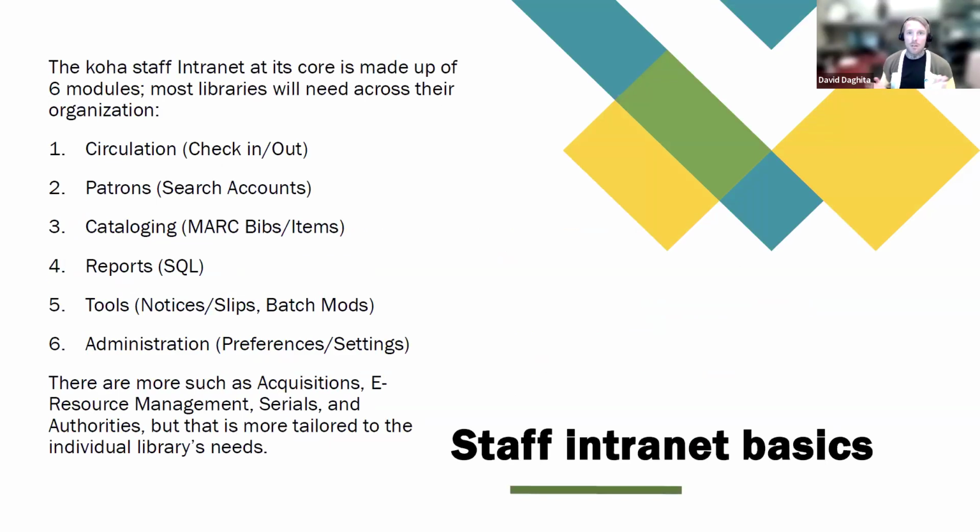So these are the modules that are inside Koha. You have circulation. So think of check in, check out of materials, books or DVDs or 3D printers, whatever you're lending, lawnmowers, if libraries have that, you can check that out. You have your patron search. That's where you can see your account. So David Dagada, I will be in a patron record under that section.